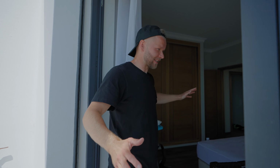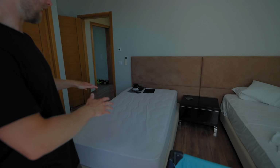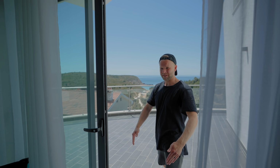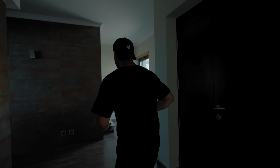Every bedroom has its own balcony, so this right now is more like our storage room for clothes and baby stuff. But yeah, bedrooms all have their own balcony. This balcony, for example, this is your private balcony area. You have this bedroom. Bathroom, there's a lot of bathrooms. I don't think we need to do all the bathrooms, do we? Bathroom. Bathroom. Let's go upstairs quickly.